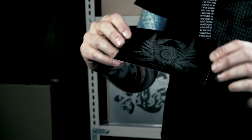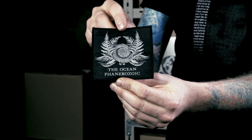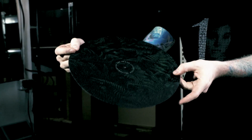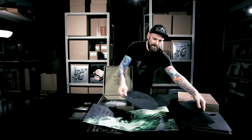And that's that. Sticker, a patch. It's actually stitched, not just printed. A slip mat for your turntable, printed with the ferns that you also find at the inside of the instrumental version in a sleeve.